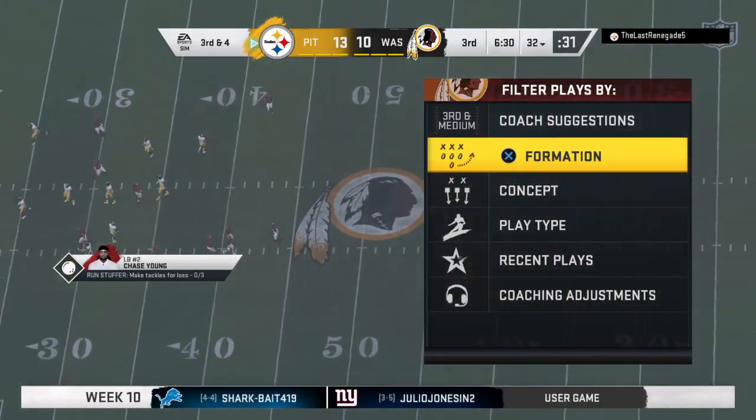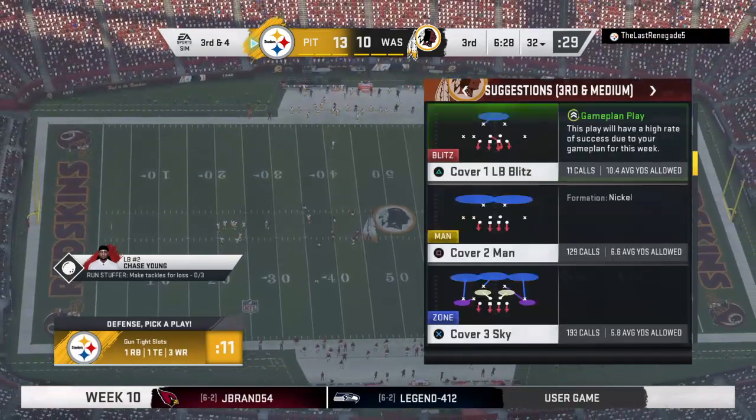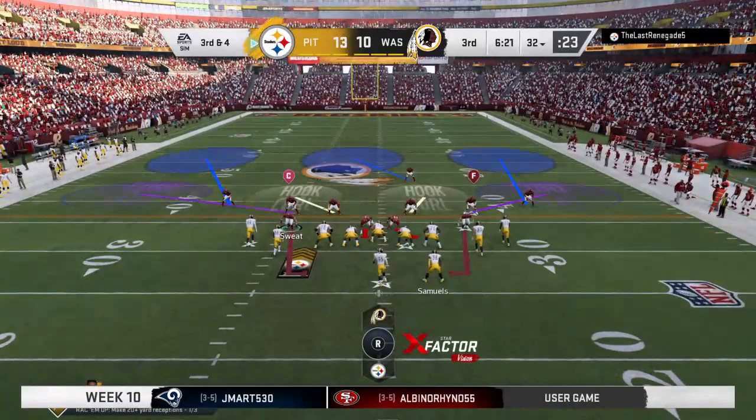What makes a good run blitz a good run blitz? The ability to stay on task, to follow up your assignment, go to the gap you're supposed to cover, and not be deterred by anything else. And the Redskins have an extra man in the secondary here on 3rd.